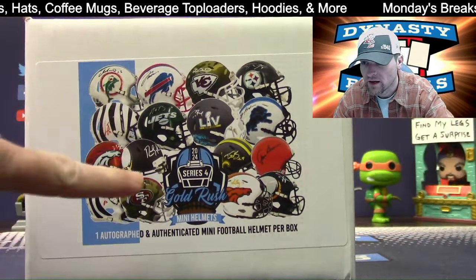First time we've done Series 4. They basically just changed the checklist. They change up what alternates they're using. So, FYI, Series 4. And I just got Series 5 in stock, so we'll be doing that in the future. Got a couple cases of Series 4 to go through. They'll probably do between 6 and 8 series every year.